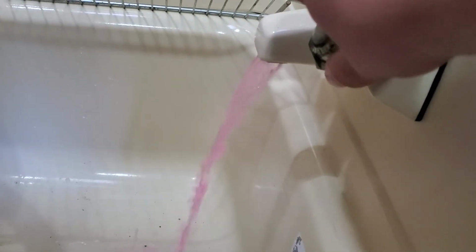Now we're gonna do a toilet. Don't want to show that because toilets are gross. That's running nice and pink. Nice and pink. We'll let that sit in there. Now we're gonna do the shower. Flip this here. That was fast.